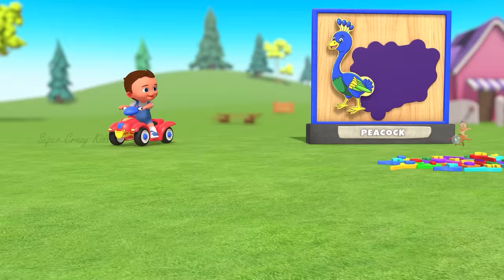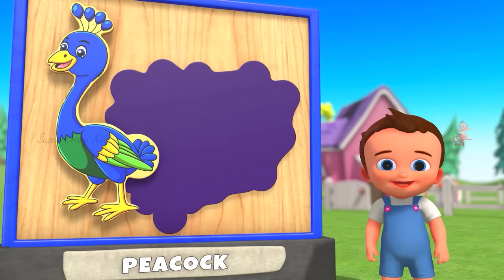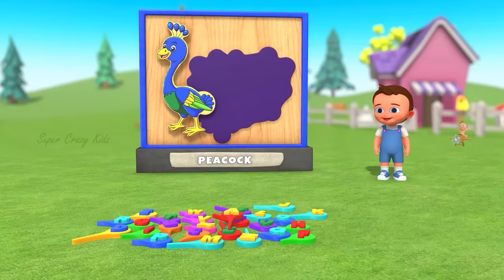Kids, do you know what bird this is? This is a peacock. Now we are going to learn alphabets.